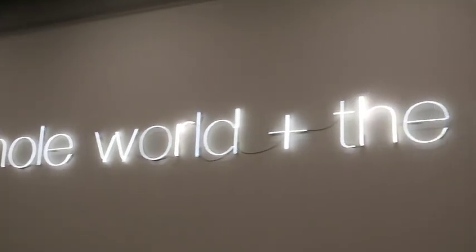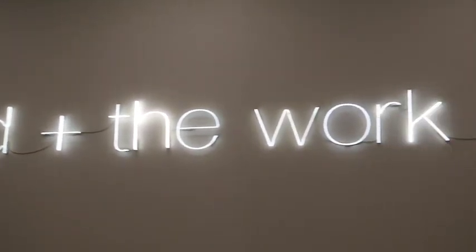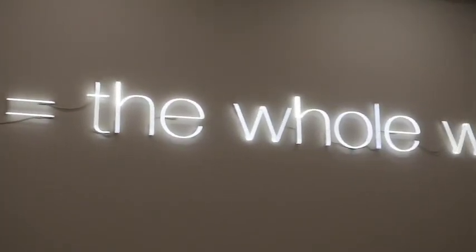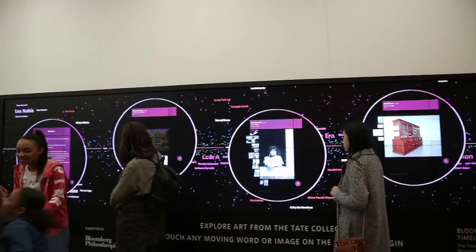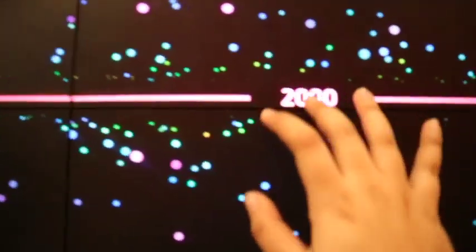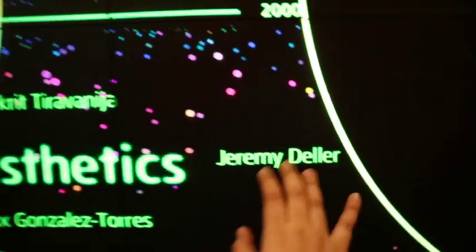They also have this kind of interactive touchscreen, so if you visit Tate Modern Museum with children, they will be amused by that, because I myself was quite amused with the technology given here.